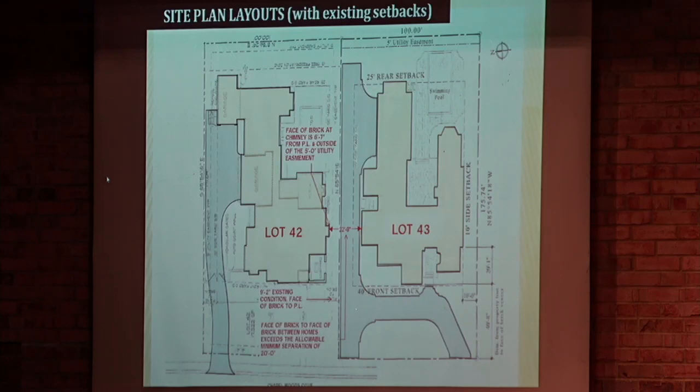23-232-2, which states regarding side yards, there shall be 1 or more required side yard of not less than 10 feet each. So again, the north side of Lot 42 remains 10. Lot 43 has 13.25 on the north side and 10 feet on the south side.